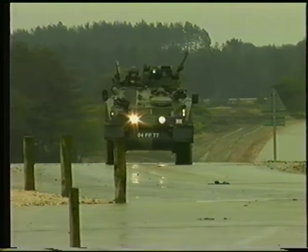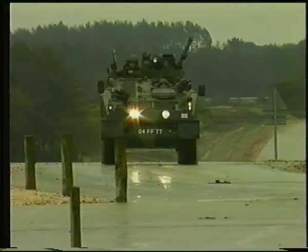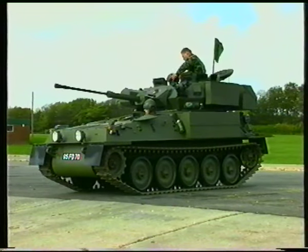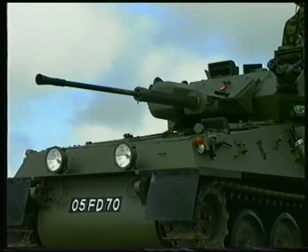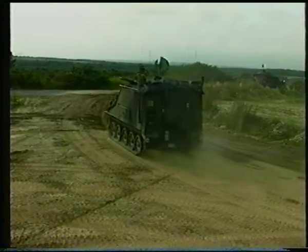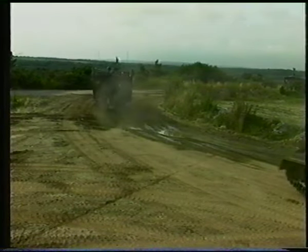This one's a Spartan command vehicle, but there's a whole range in the CVRT family. Scimitar is the light tank. Armed with a 30mm Rarden cannon and a machine gun, it can pack a nasty punch. And there are other versions, including guided weapons and Samaritan, the armoured ambulance.